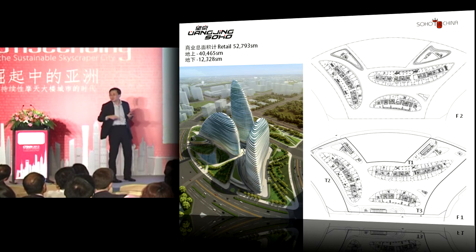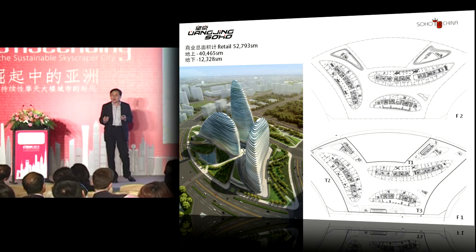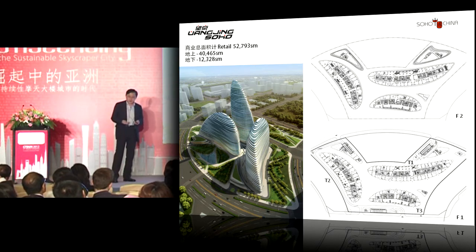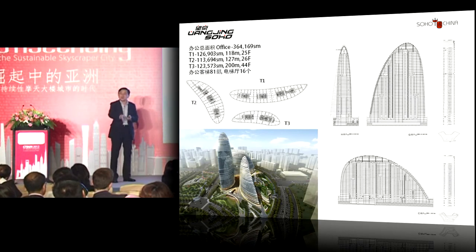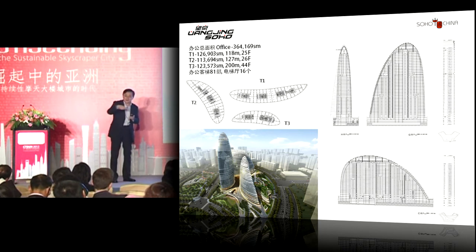The top right one, tower number 1, is 200 meters long. So we know it's a problem, and we have to make it work. And the solution actually is quite simple. Inside, we divide the building into 3. Although outside you look at 1 building, inside actually there are 3 buildings. They have their individual elevator core that takes you into your office space. Inside, your walking distance is quite regular.